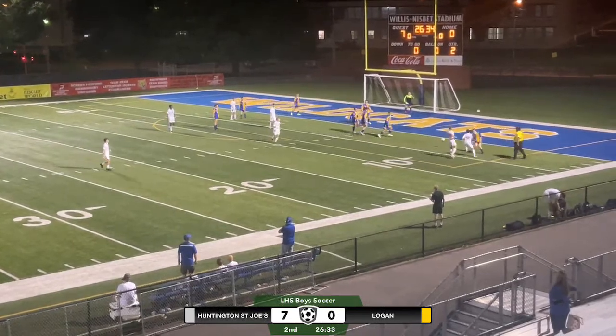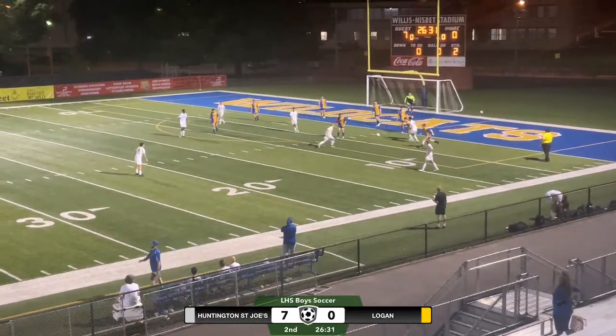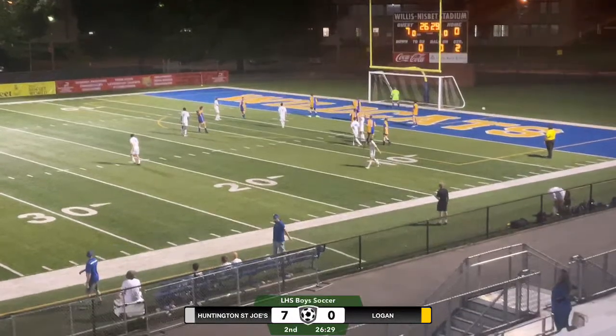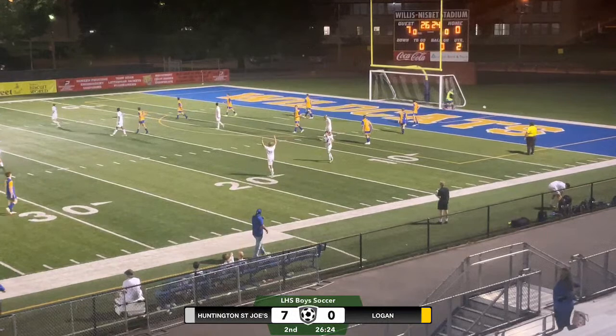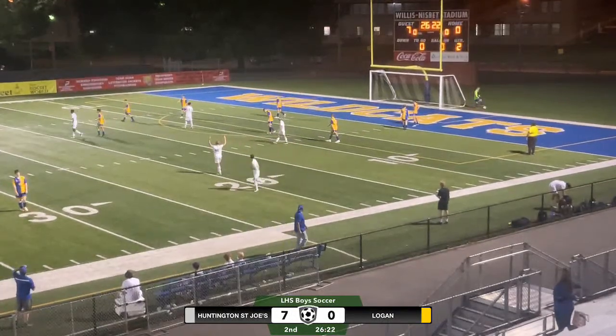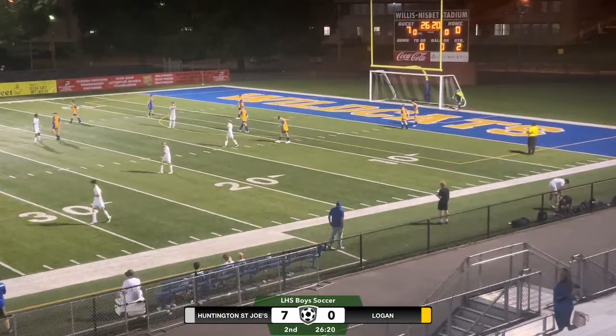Just gotta build a program, and that's what Logan Boys is trying to do. And again, Huntington St. Joe's. And the kick is up, and the field goal is good. Tack on 3 more for Huntington St. Joe's, even though this ain't American football.